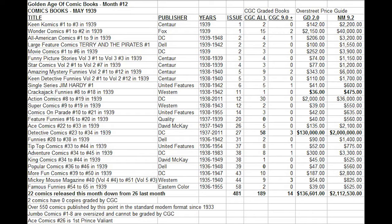The other big book of the week was from brand new publisher Fox Comics, who gave us Wonder Comics number 1. This is one of the most valuable comics of all time. Major key book, early superhero title, and look at the hefty price tag in the Overstreet annual price guide, over $2,000 for a low-grade copy. 15 copies graded by CGC, and even 2 high-grade copies exist.